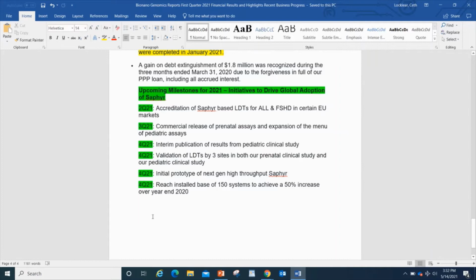Now, here's what I think is going to be the most important part of this article: the upcoming milestones for 2021. These are the initiatives to drive their global adoption of Sapphire. So for Q2, accreditation of Sapphire-based LDTs for all FSHD in certain EU markets. Q3, you've got commercial release of prenatal assays and expansion of the menu of pediatric assays.